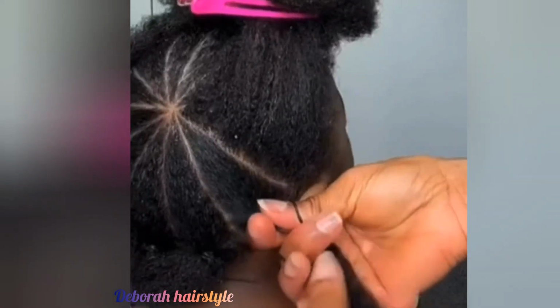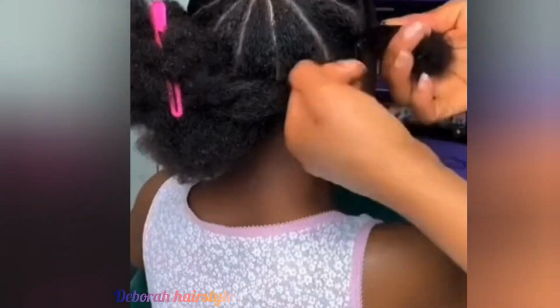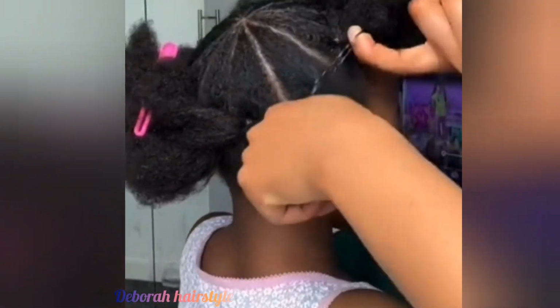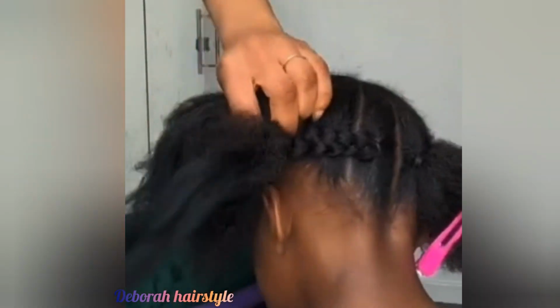So if you're looking for something good for your kid, you're going to find it here. I bring for you different hairstyles for kids, cornrows and natural hair.